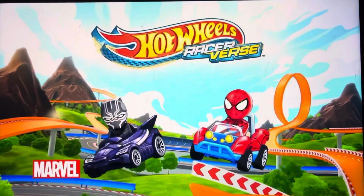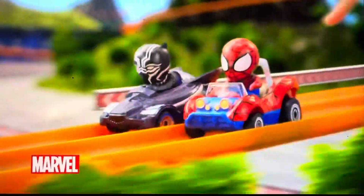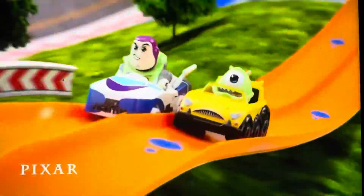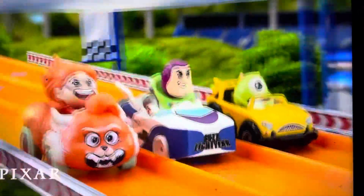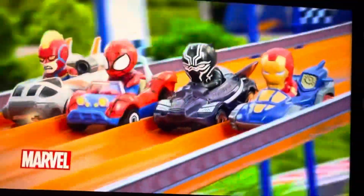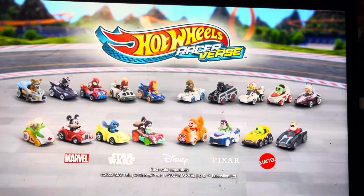Can race them in the Hot Wheels Racerverse. All your favorite characters like you've never seen them before. Now you can race them, and now you can collect them. Hot Wheels Racerverse characters, each sold separately.